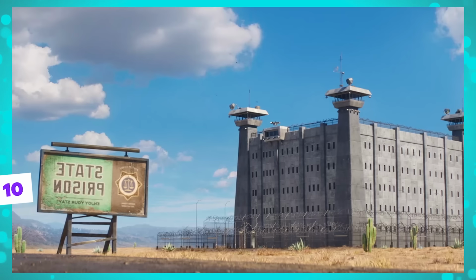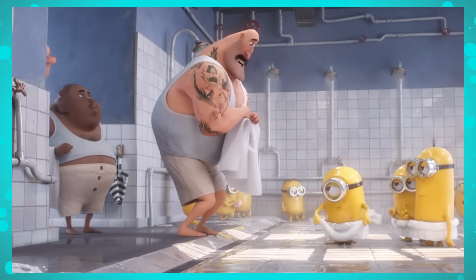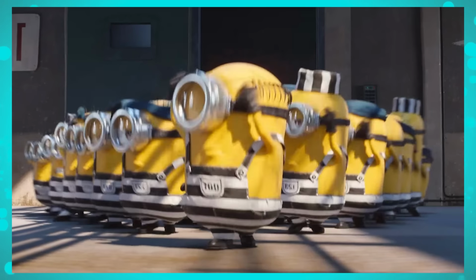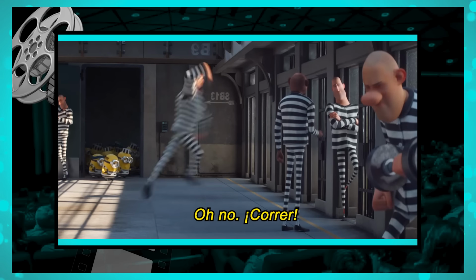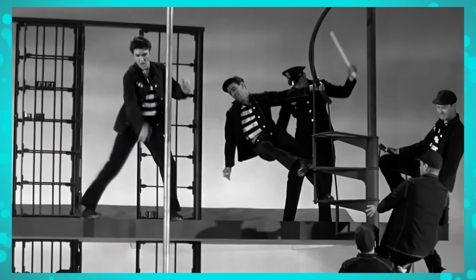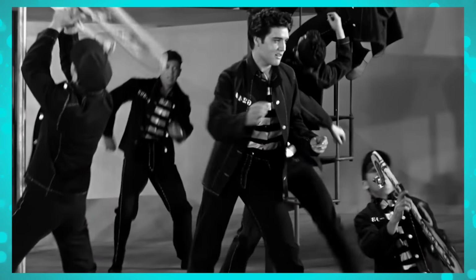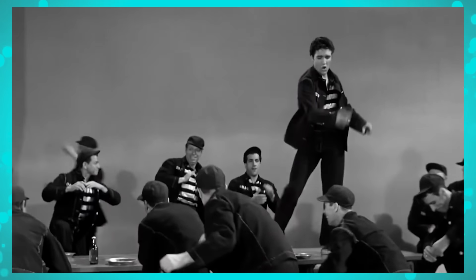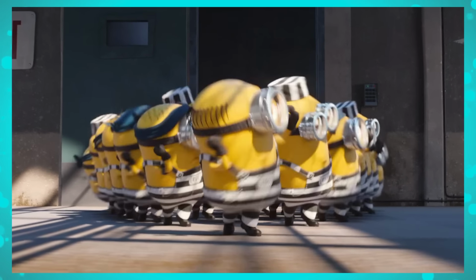In Despicable Me 3, the Minions ended up in prison and simply became the big shots among the inmates. And there's a scene where they, out of nowhere, start performing choreography and dancing, all dressed as prisoners. This is a historical reference to one of the greatest musical phenomena of all time, Elvis Presley. In the Jailhouse Rock music video, the King of Rock and his group popularized a choreography where they're all dressed as prisoners, hence the inspiration for the Minions dance scene in jail.